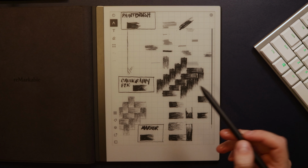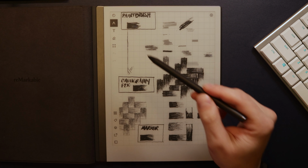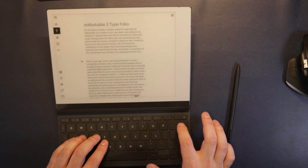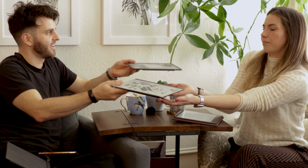Because now that they have a separate attachment for the folio that has a keyboard in it, and when you put the keyboard one on it, it ends up being a pretty dense package overall. It's kind of a lot. So I think they need to remove weight from the reMarkable. Yeah, this is heavy. Not that this is light, but it's dense, yeah. I don't know if it's aluminum or some metal, but it does feel a little lighter. Although when you remove it from the folio, it's hard to tell which one's heavier. We'll have to weigh it later.